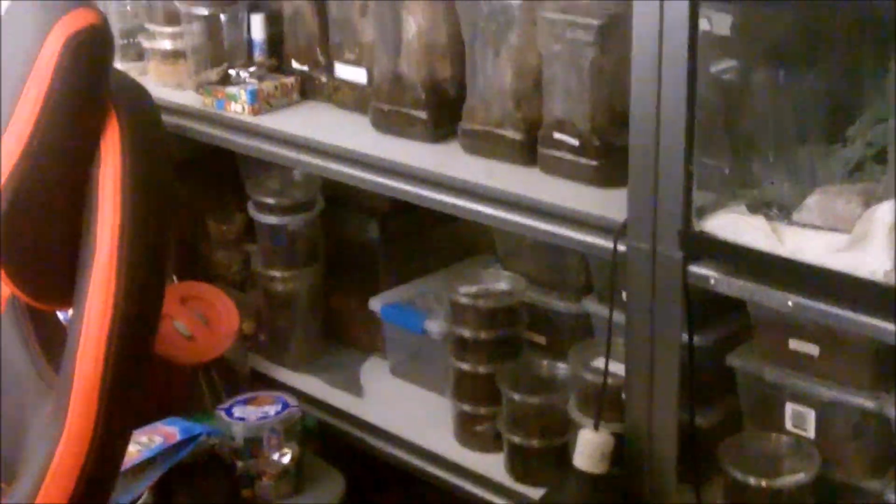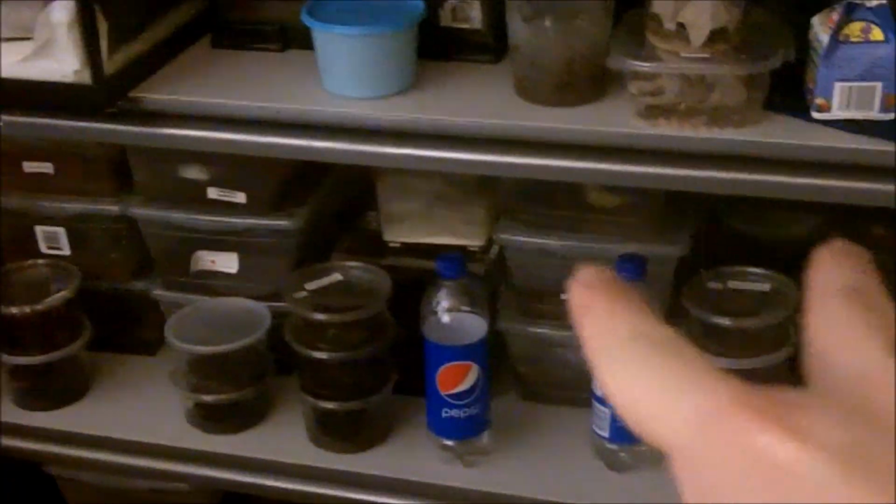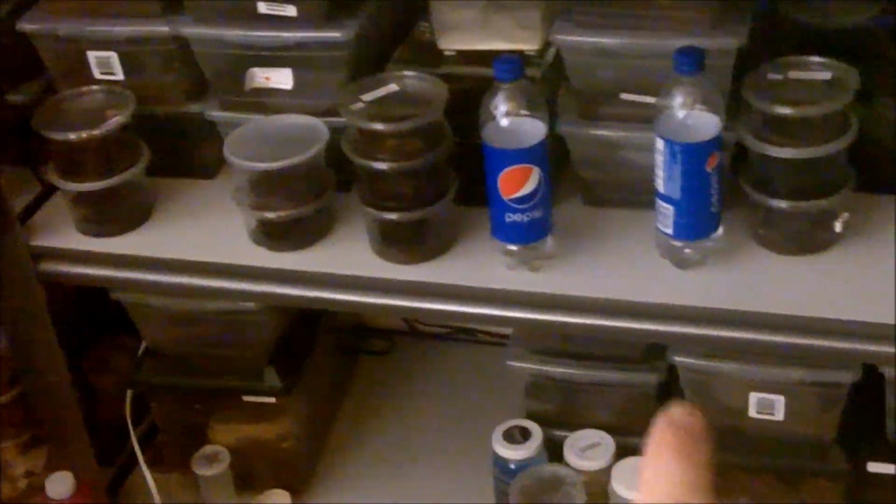I'm going to conclude with most of my Brachypelmas and most of the tarantulas on this shelf, and a few on this shelf. So just to give you a sneak peek of what I have as Brachypelmas, since I really wanted to show it the best for last. Well, should I? Nah, you'll see.